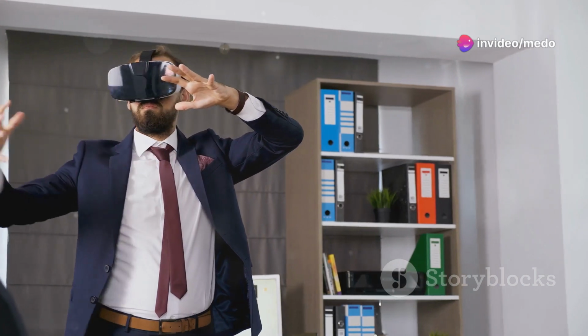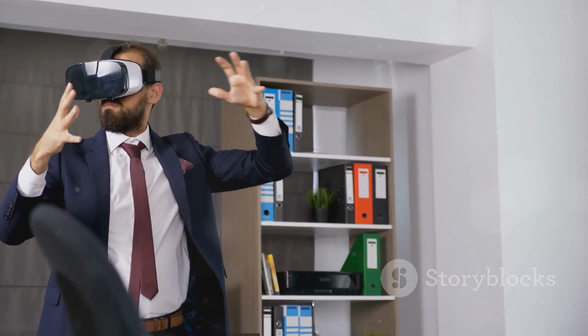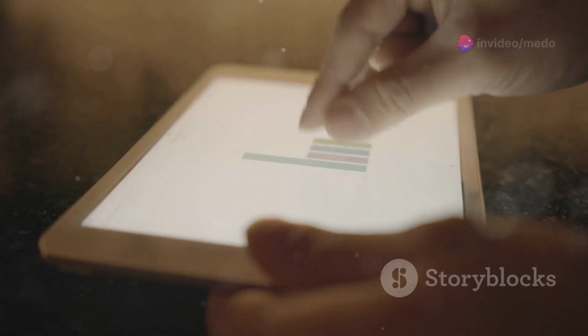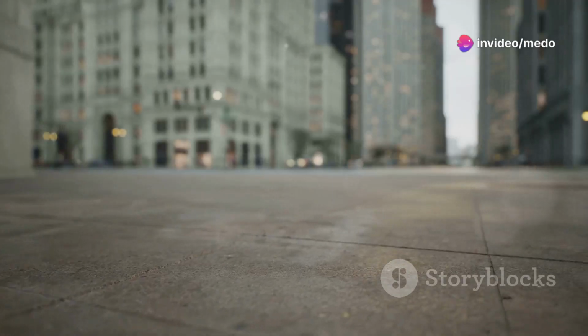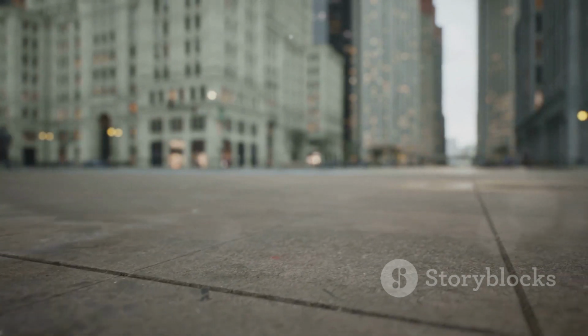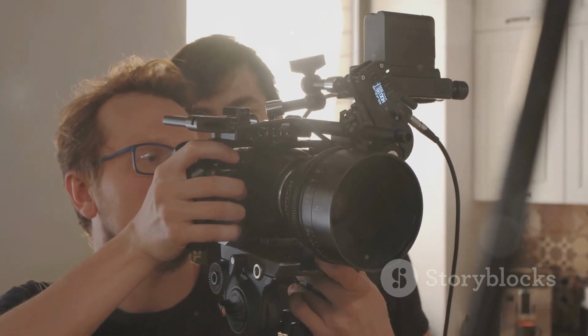Automation can streamline your workflow, but it's the quality of your content that will ultimately determine your success. Here are some content strategies to maximize your automated growth. First, focus on creating evergreen content. Evergreen content remains relevant and engaging over time, ensuring a consistent stream of views and revenue. Think tutorials, educational videos, or top 10 lists.